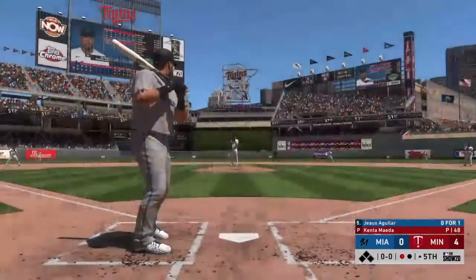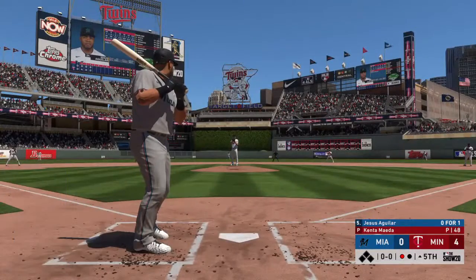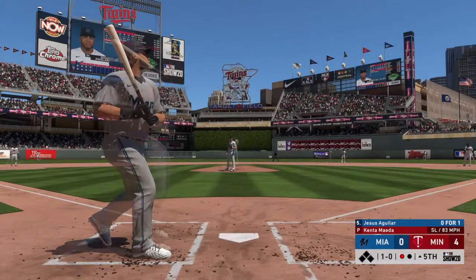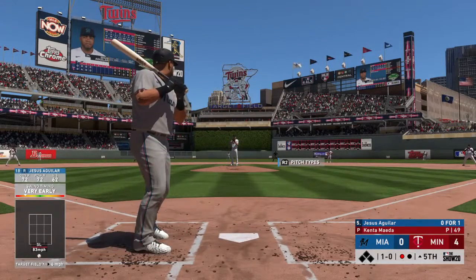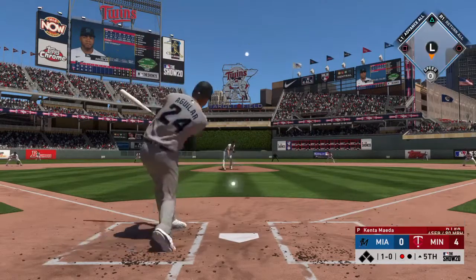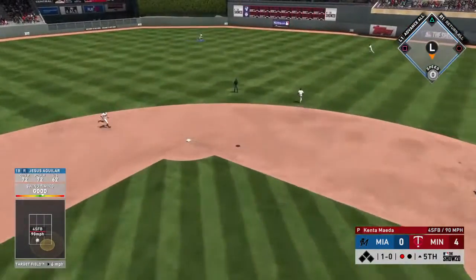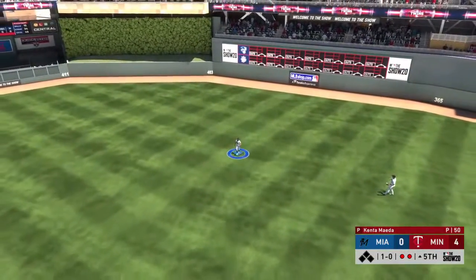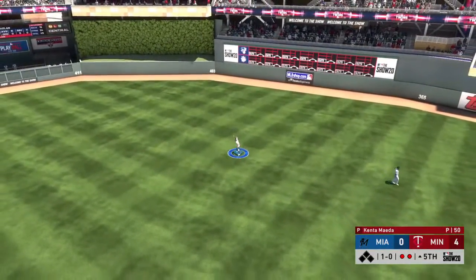Digging in, Jesus Aguilar, looking to put the ball in play here. He went down on strikes in his first at-bat. Yeah, and kind of shocked he got blown away with a fastball. You could tell he was late on that one, and we'll see if he tries to cheat to something this AB. And this is lifted out towards straightaway center field. Buxton is there now, and he has it. 2 gone.